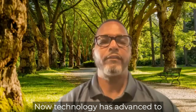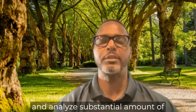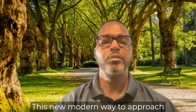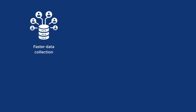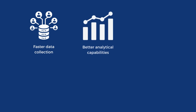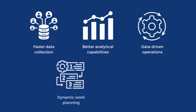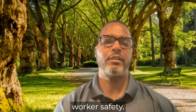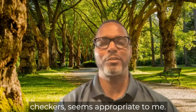Now, technology has advanced to the point where utilities can collect and analyze a substantial amount of data in a fraction of the time it took. This new modern way to approach vegetation management means faster data collection, better analytical capabilities, running operations based on more accurate data, automated dynamic work planning, and increased worker safety. That old phrase, play chess, not checkers, seems appropriate to me.